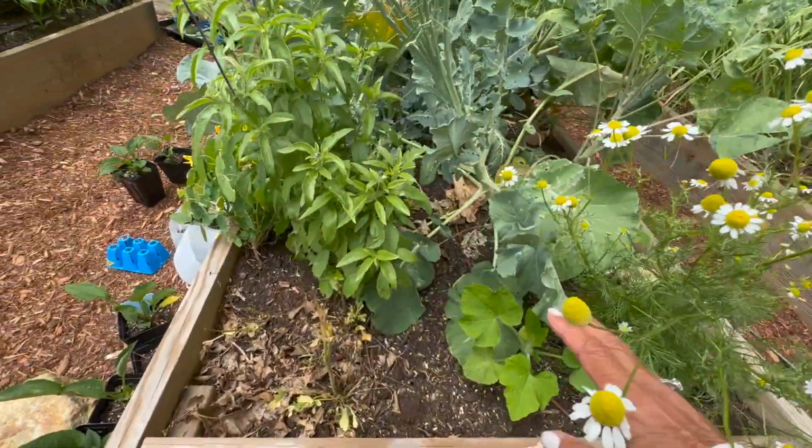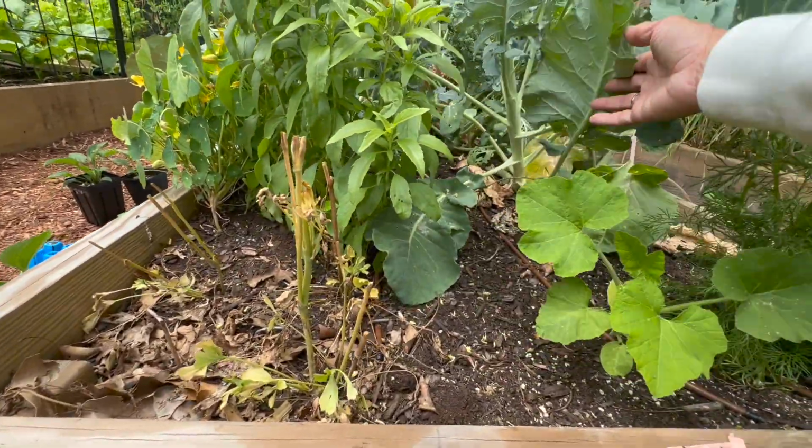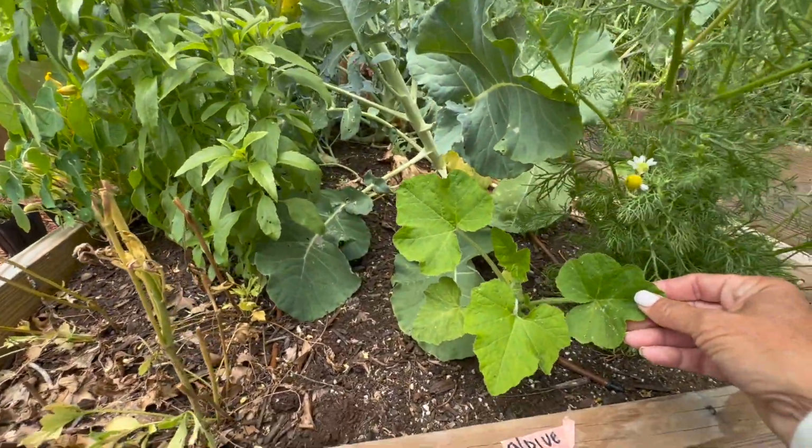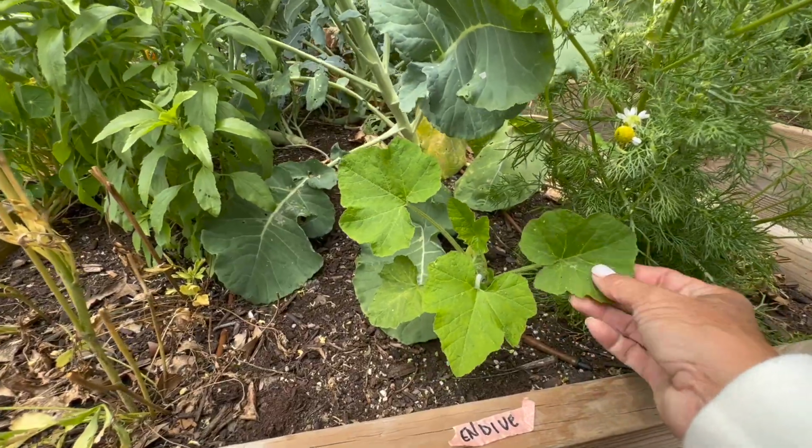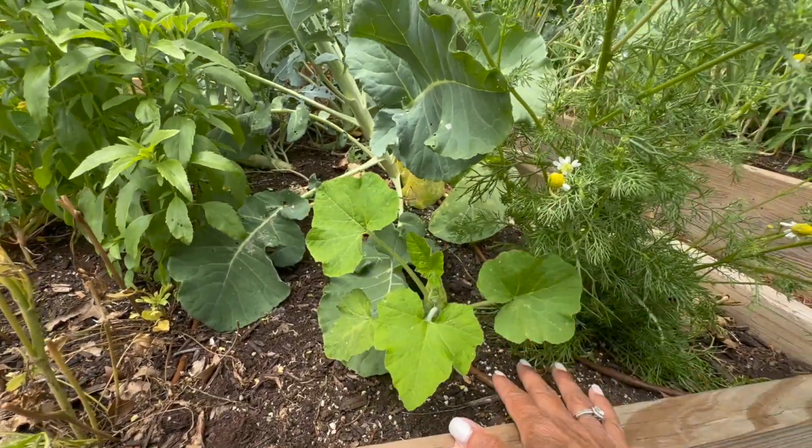I planted some endive here, but it didn't come up. I planted it really late and it's shady. But this, I believe, looks like a cucumber to me. Must be a volunteer. Actually, I don't know what this is. Maybe it's a cucumber. We'll see when it grows out.